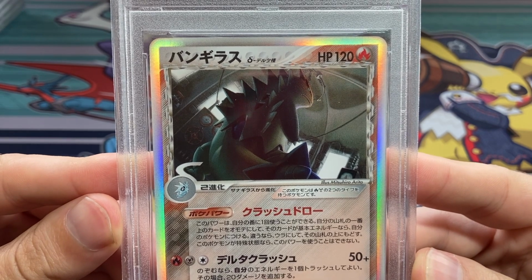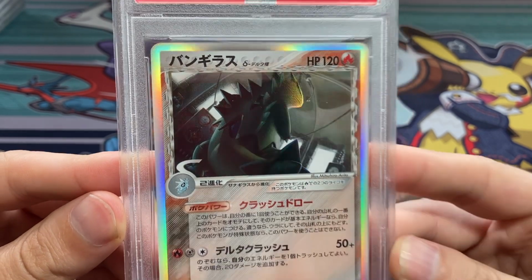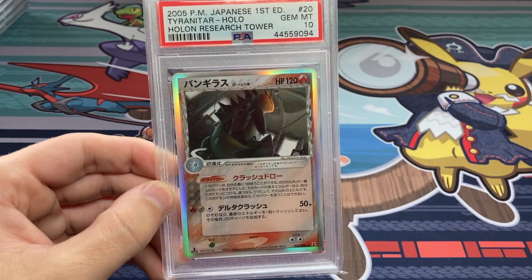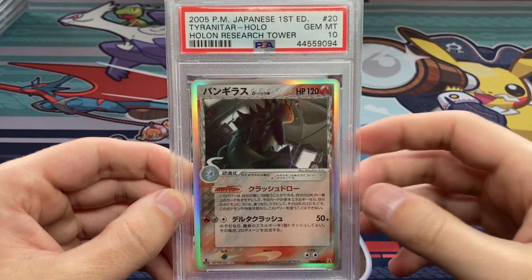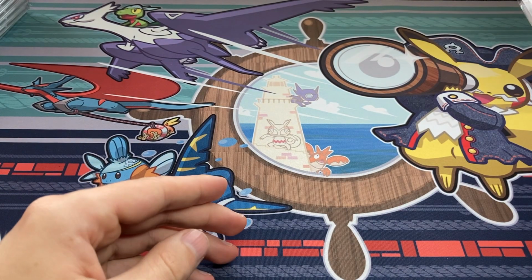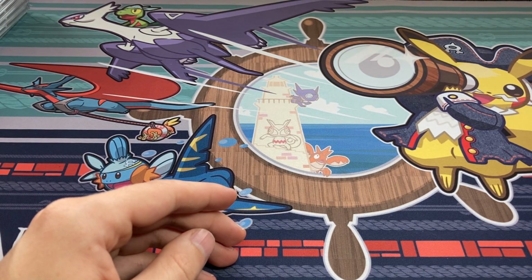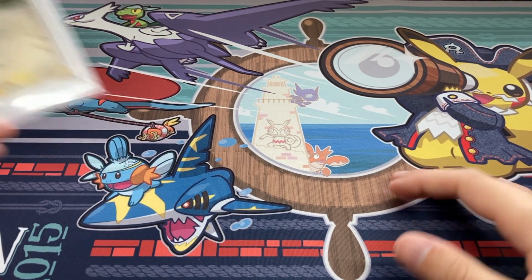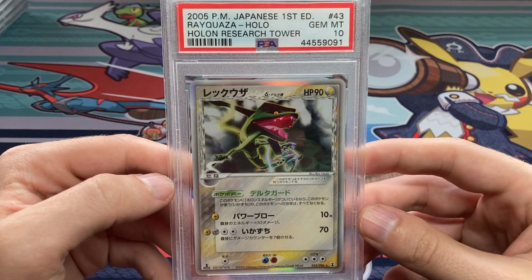If I ever get cards signed by Arita, man, it's going to be tough to decide between this, the Altarias, Lotads, like there's so many amazing Arita cards. I do find it hard to pick. If I was limited to 4, I could probably pick, but if I had to do 2 or something, that would be tough.